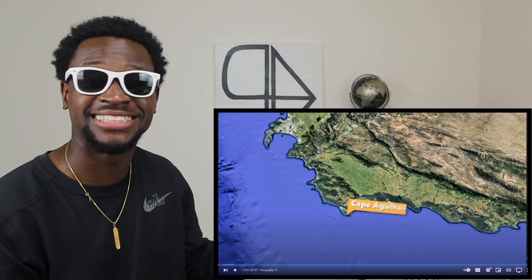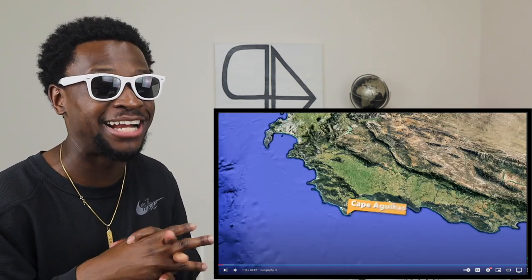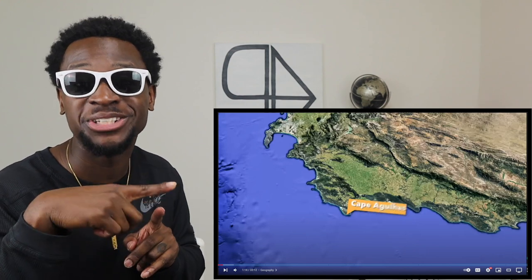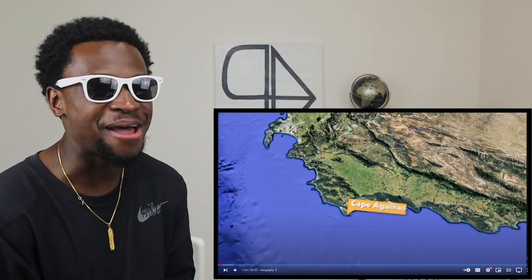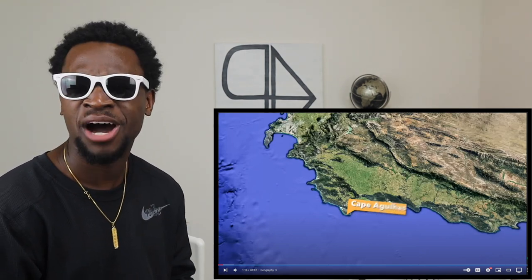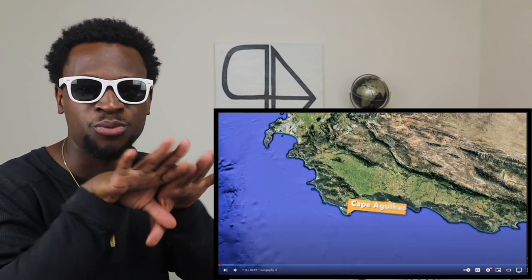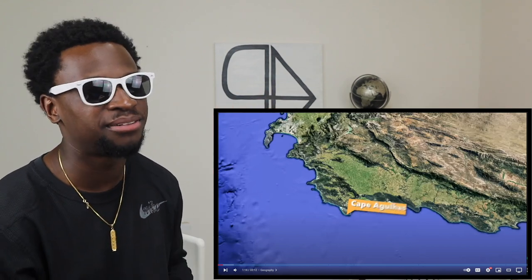Already learned something new. I didn't even realize that the Atlantic and the Indian Oceans were on either side of South Africa. Like, I knew it was around an ocean or an ocean was around it. However, the two separate oceans being there is pretty legit. I wonder if that's where they come together and it's like salt water and fresh water, but it's like a line in between. I don't know. Maybe we'll find out.